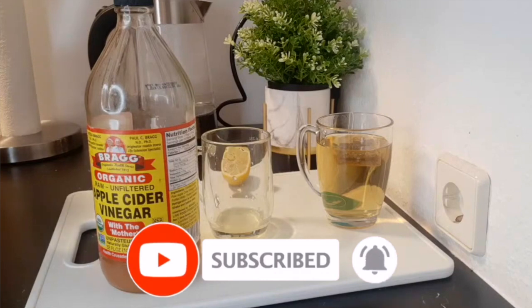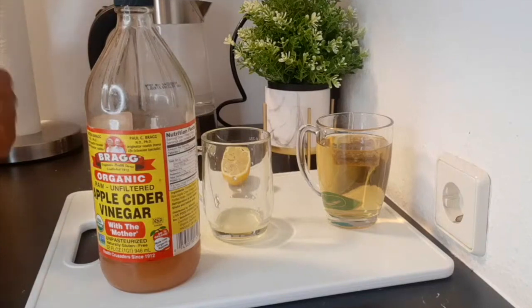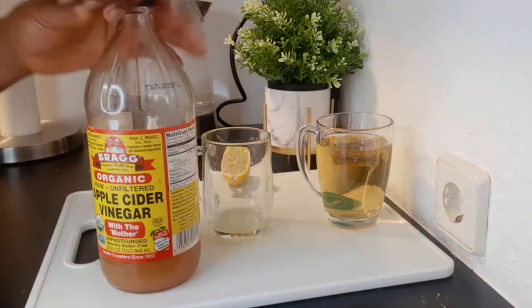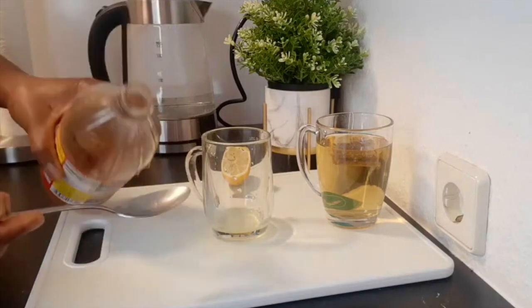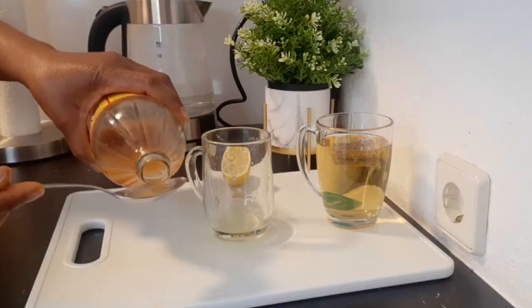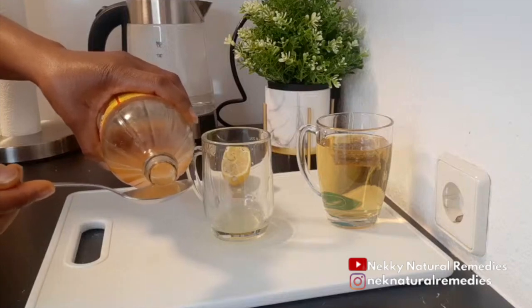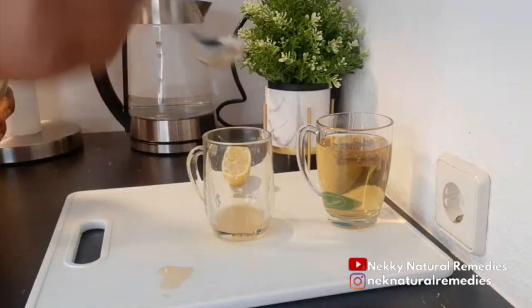There are many other products that have mother in it, but the only thing is that this one is widely known. But use the one that has mother and organic, so that you know that you are giving your body the right thing. So I'm going to be adding 1 tablespoon of apple cider vinegar with the mother. So there is 1 tablespoon I'm adding to the cup.